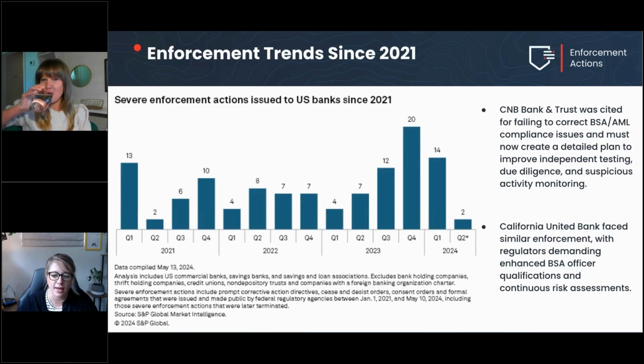We see that in the year 2024, there have been more enforcement actions in the first 6 months of the year than there were in most other previous years. A lot of them are issued around BSA AML. That's what we're focused on here. That's what you see in this graph.